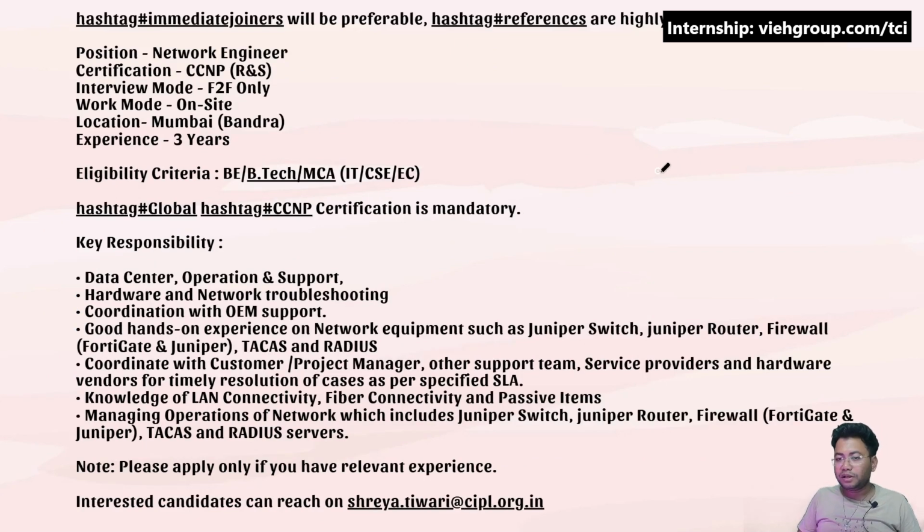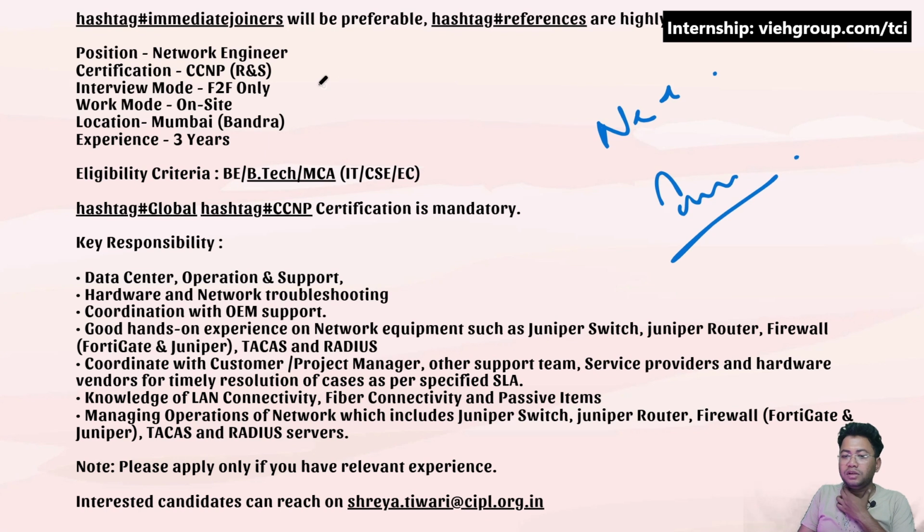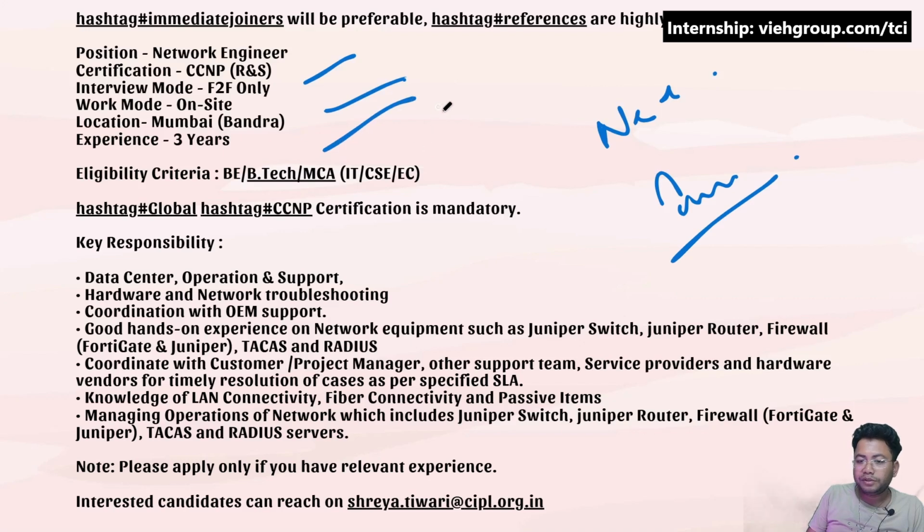Anyways, this is the next opening that we have, which is again an immediate opening. Okay, so the immediate opening is actually for the network engineer, those who should have good knowledge of networking. CCNP R&S is important. F2F only is there, and Mumbai Bandra will be the work location, right? Minimum 3 years of experience is required.